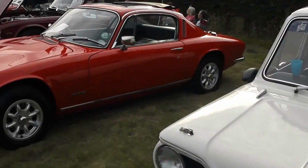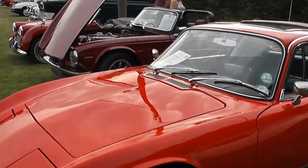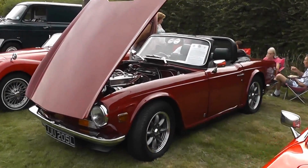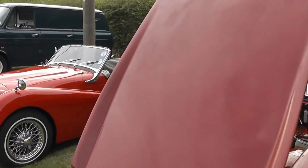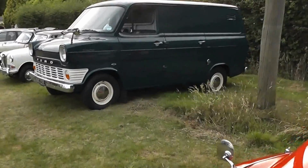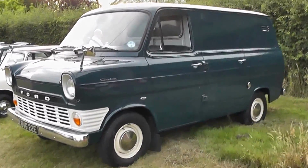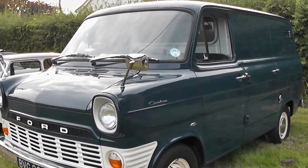What it is, they're screw on. This is actually an evening event, so it's quite amazing how many vehicles have come out once a year, so we'll make an effort.